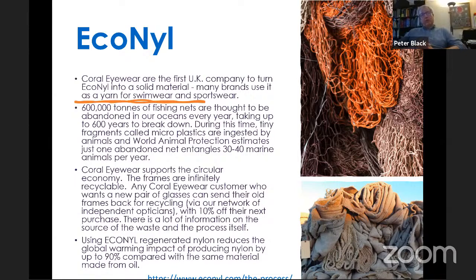So Coral Eyewear is supporting this circular economy. They expect their frames to be recycled, and in the process of supplying the eyewear to independent opticians, those independent practices become the network, if you like, the recycling point for these frames. And there's also a discount incentive, apparently, when patients choose to do that. And using EcoNyle also reduces the global warming impact of producing nylon by up to 90%. So not only is it helping to protect marine life and clean up the planet, it's also helping in the fight against climate change. And you can see there the website econyl.com, which tells you the full story.